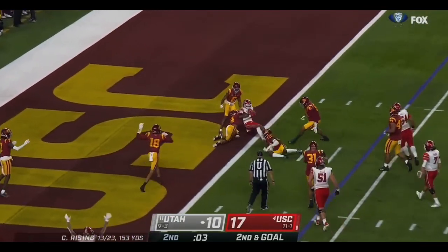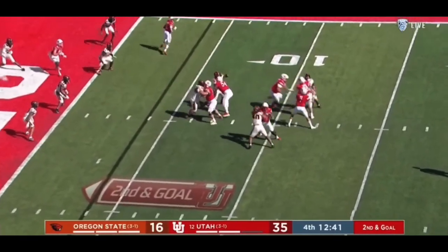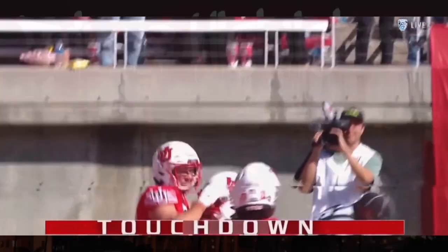Rising steps up and throws to the end zone, and Dixon is in. Touchdown. The field. And there's a touchdown to Kincaid. Just cementing the story of this game.